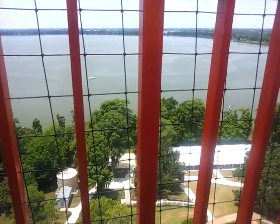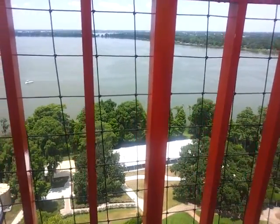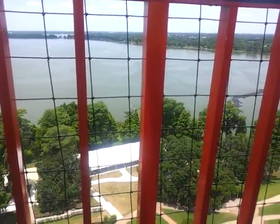You will be able to see as far as Bok Tower, located in Lake Wales, and the vast number of lakes here in the Central Florida area.